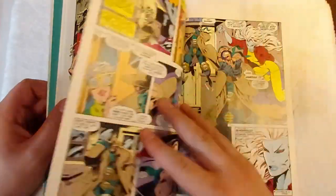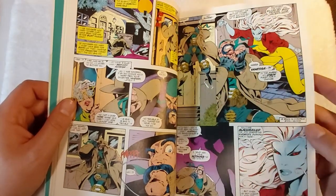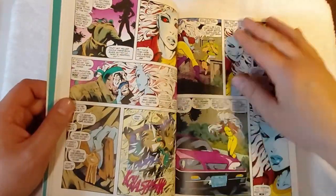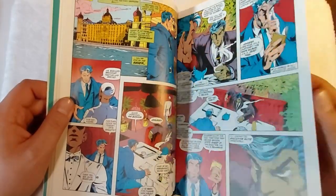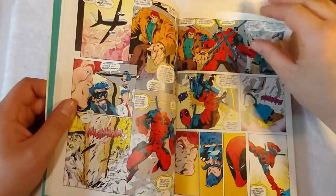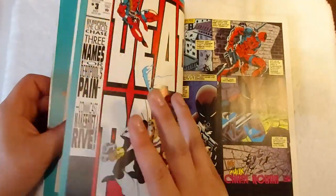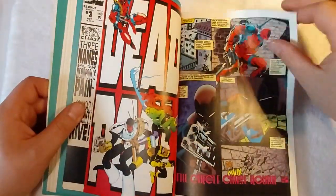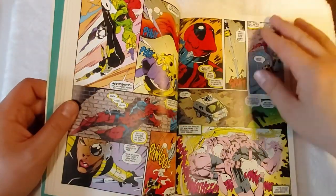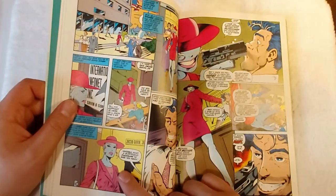Slayback is one of the main villains, and then Vanessa is on the same hunt that I think Weasel and Deadpool are on. She ends up... Hold on, I can't remember if that's in this issue. I gotta find it. No, okay, so yeah, Slayback is back. Must be in this one. Deadpool and Weasel are trying to figure out where this person's will went. And yeah, here it is.